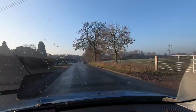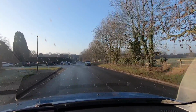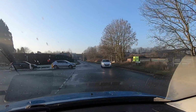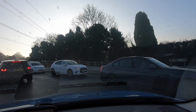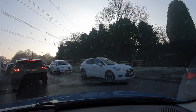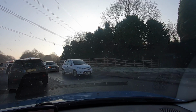We're now going to turn left. You see where the bollards are. We're turning left into School Lane. There's a little bit of a queue here today, and that'll be because of the temporary lights, probably, as we go up here.